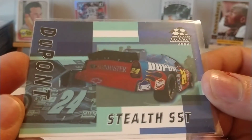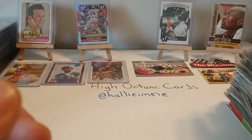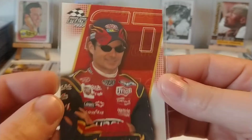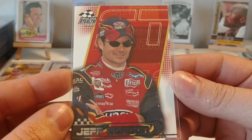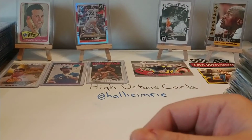2002 Press Pass Stealth. This looks like a base set card, because I believe the Parallel would be red foil. Yeah, because it doesn't have a prefix before the number. Got a couple more cards, and we'll call it a day on this video. 2002 Press Pass Stealth base set. And I think we had some of those in some of the previous videos.